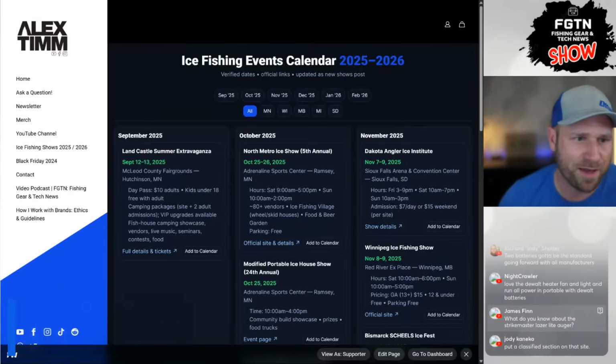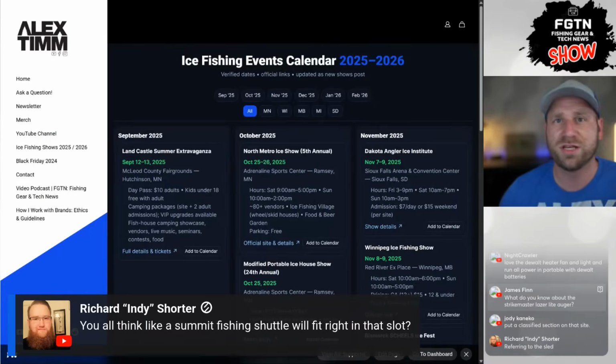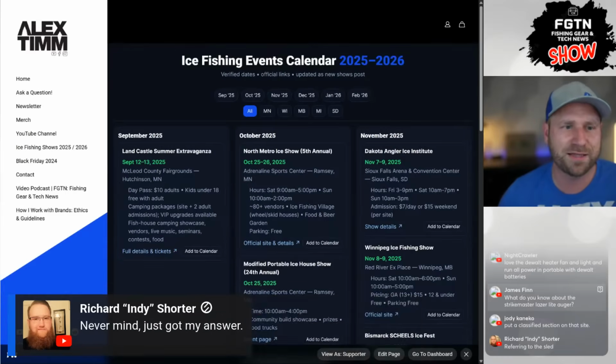Do you all think a Summit fishing shuttle will fit right into that slot? 100%. The Summit fishing shuttle, HD Innovation shuttle, any of those shuttles will definitely fit right into that slot.